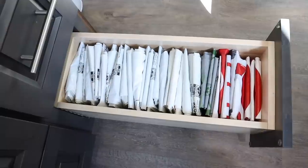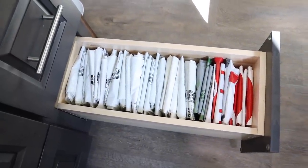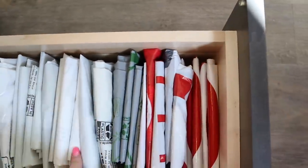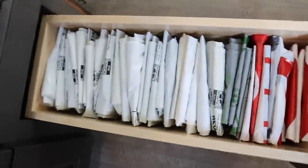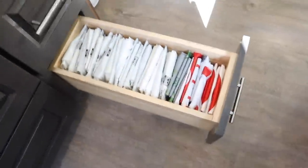So we actually use these bags in our small garbage cans here in the house. Like both of the bathrooms, the laundry room, and then I also just got that one for my desk. So these all get used, or we take them grocery shopping, we use them for camping, or anytime we need a plastic bag. So now I just folded them all.